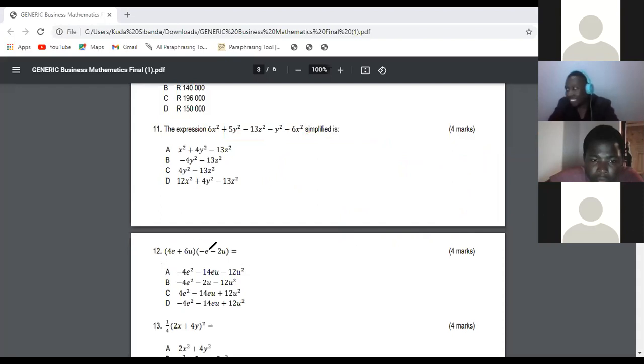Here now it's expanding the brackets, right? You are given two expressions, and they are multiplying each other. So what you need to do, according to your study guide, is that each element of each expression must be able to multiply with the other elements of the other expression. Like in this case, this 4 must multiply with this and this, and then this again must multiply with this and this. So the easiest way that you can simplify this, right?